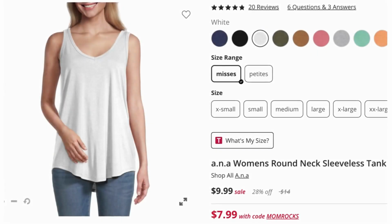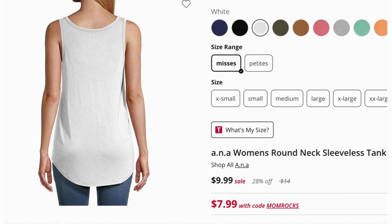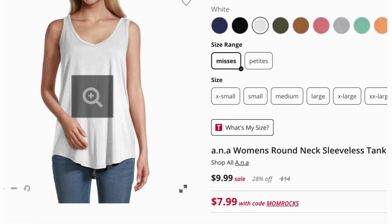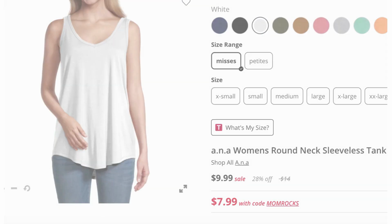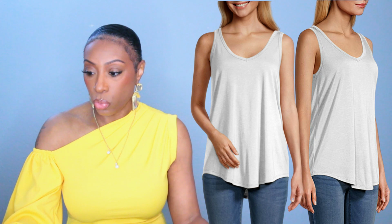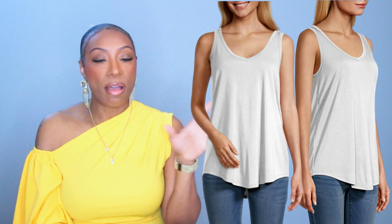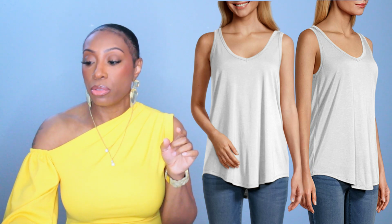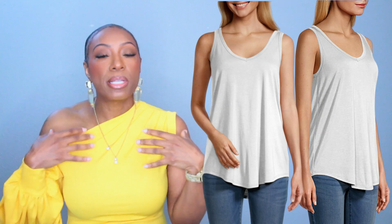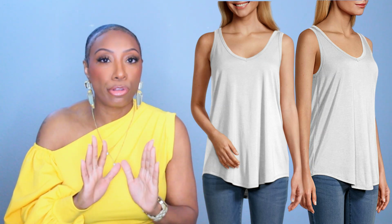So I found this tank top at JCPenney. Excuse me. It comes in lots and lots of colors. It comes in sizes extra small to, let's see here, double XL. This t-shirt is... How much does it cost? Girl, $8, $7.99. And we're going to obviously be looking at the white one. I chose this one because it's giving the same feel as hers because of the way it falls. So it's not fitted to the body like a typical cotton ribbed tank might be.